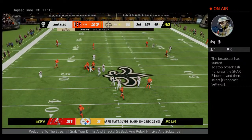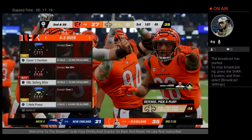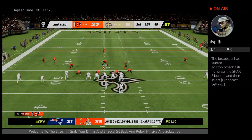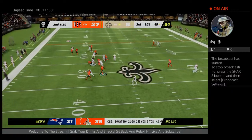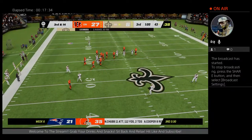And now a throw on first down there, but it's incomplete. And there's another stop. One of the league's best defenses is certainly bringing it again this week. So they'll come up after the incompletion for second down. From the gun, it's a run for Kamara. And a 6-yard gain gets him right around the 43.